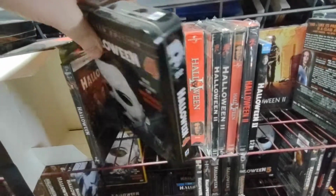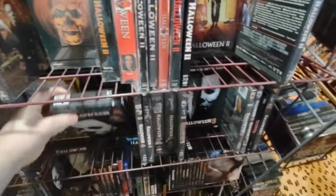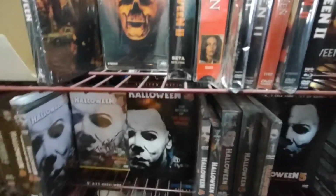Strangely, these popped up again on Amazon a few years back, and you could get them brand new for like $14.99. And I think I actually bought and flipped a few of those, if I remember right. I was like, oh, snap. But yeah, there is a Halloween 5 one as well. We'll get to there.